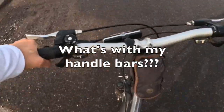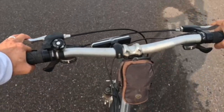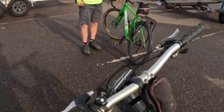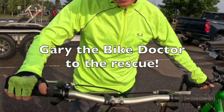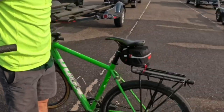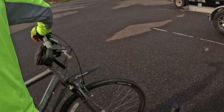Oh, my hand. Hey, love. Will you fix my handlebars? Yeah. I have no idea. I believe so. Oh yeah, I need to tighten it. It's really loose here. Could you hold my bike? Yes. I'll put your kickstand down. Do what? I said put your kickstand down. Oh, sorry, I didn't hear you.